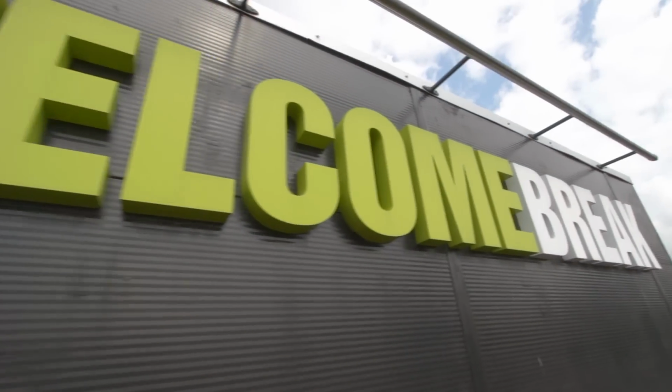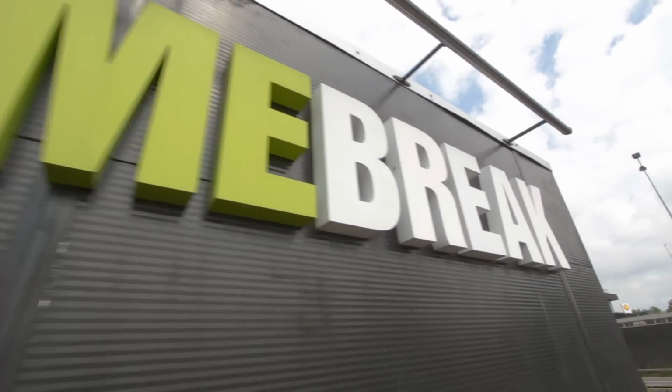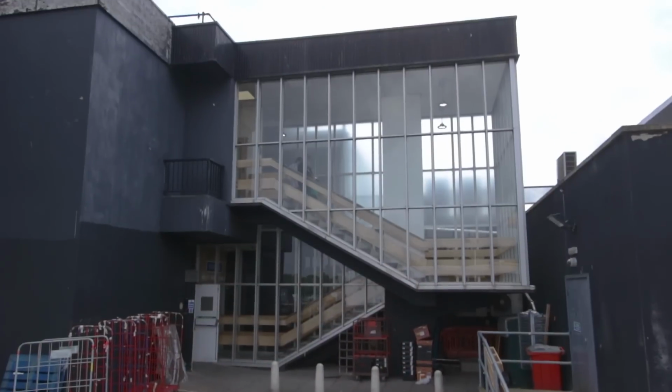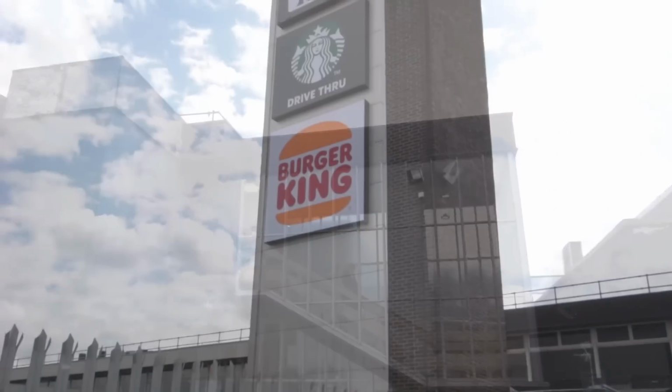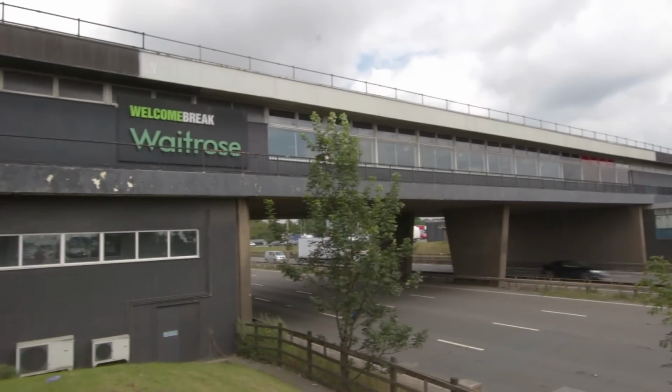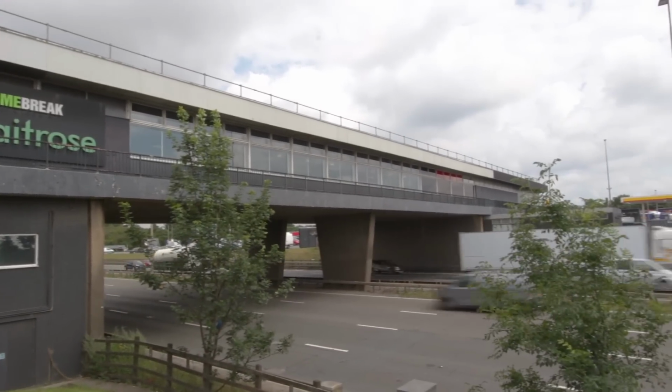Welcome to Welcome Break, where we're going to have a welcome break at Leicester Forest East Services, opened in 1966, and copies its design from, or certainly takes influence at least from, the Italian service stations, and that's a rare design to be seen on the service station network, so it is a little bit different from some of the others. As you can see behind me, there is a bridge, which of course I am thrilled to see.